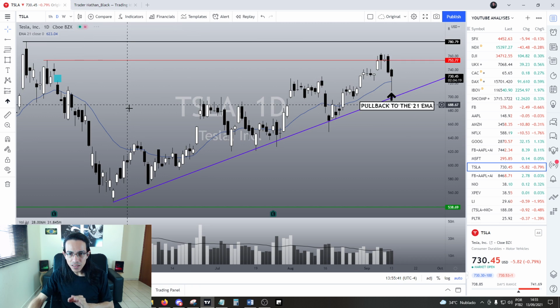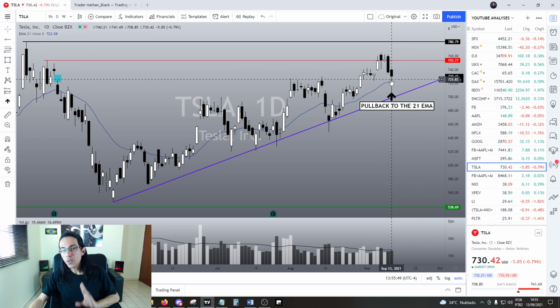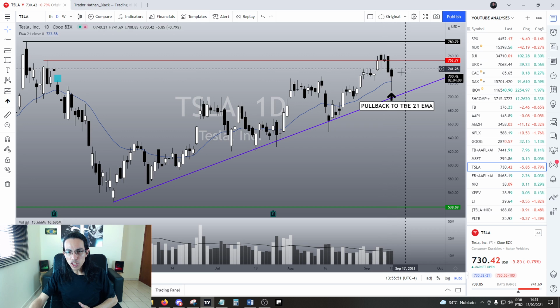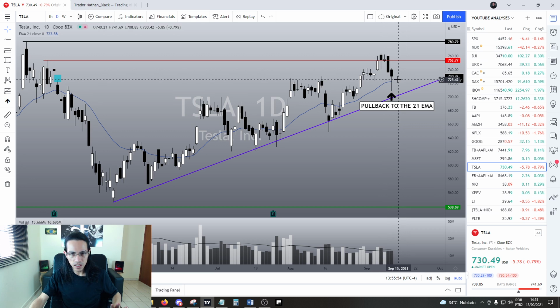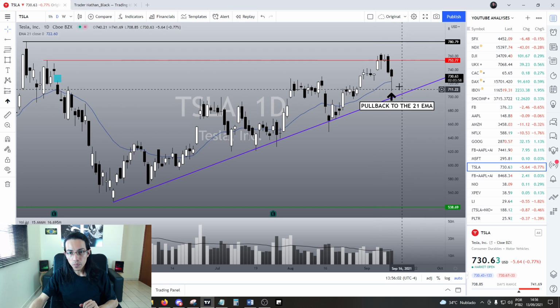I'm not saying that Tesla is going to fly right away from here and hit the $780 again, right? I'm not saying this, but I'm saying that the bearish bias is non-existent. We have no bearish structure around. We have no bearish reversal signs around. In fact, this pullback is only an opportunity to buy, in my humble opinion.